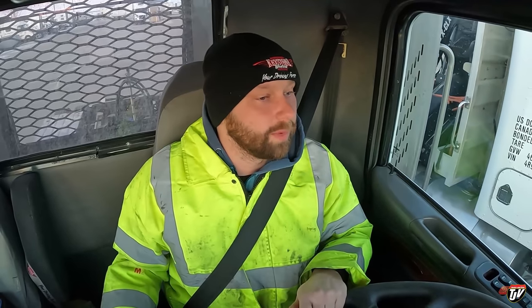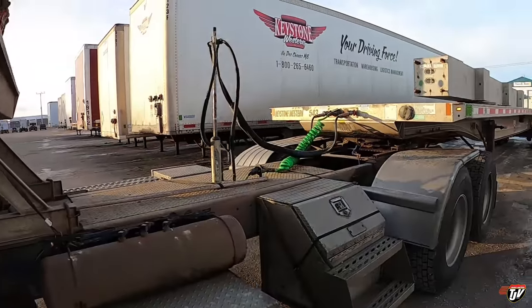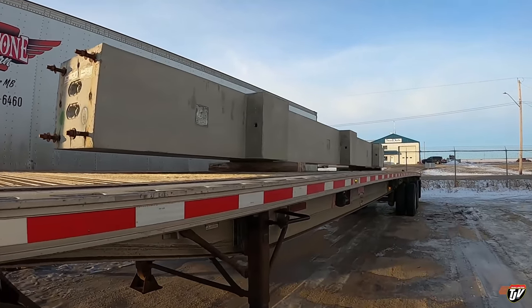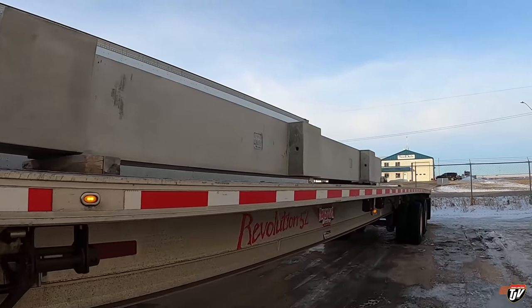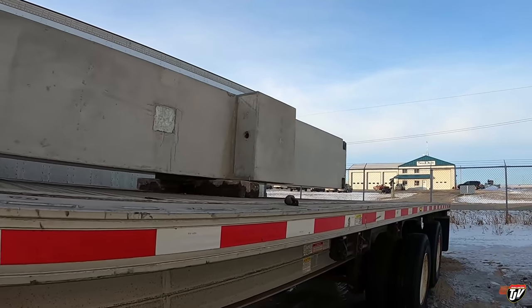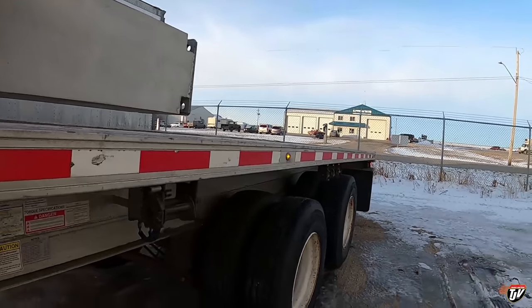I'm not too sure what they have planned for me today yet, but whatever it is, I'm ready for it. This is it. That's our load. Cement column of some kind. It's going to a job site downtown Winnipeg. So the hardest part about this load is going to be getting downtown Winnipeg.